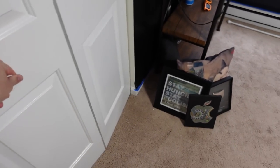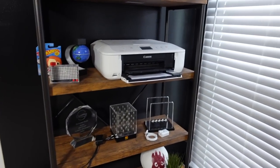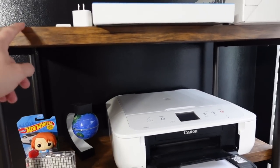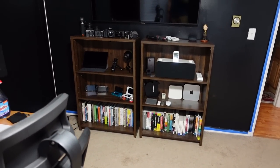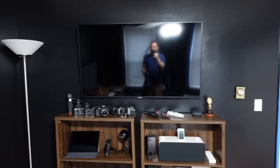And I'm not even done, because I have some things I want to put away. These shelves I'm going to minimize. This printer is going to go in the office basement. This shelf I actually planned on taking out of here. And these shelves I actually plan on taking out of here. But in my opinion, they actually look good against black. And I'm really, really happy.